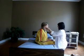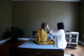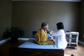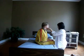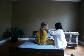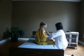And then your lymph nodes. We're going to test your lymph nodes, okay? We're going to do your preauricular and postauricular lymph nodes, your occipital, tonsillar lymph nodes, submental, submandibular, superficial cervical chain, posterior cervical, deep cervical, and then your supraclavicular. Okay?